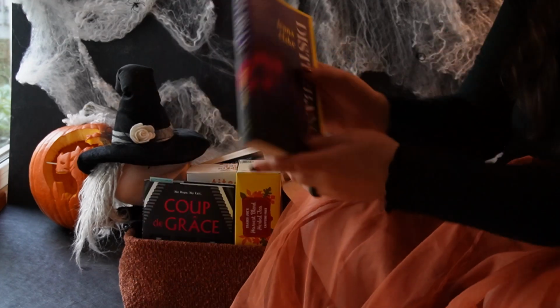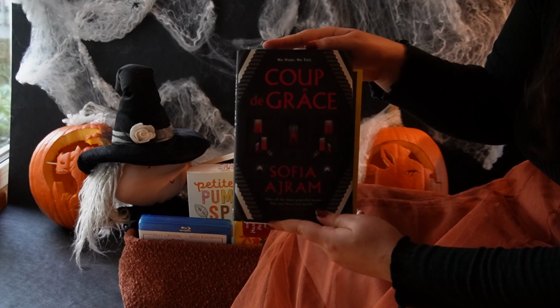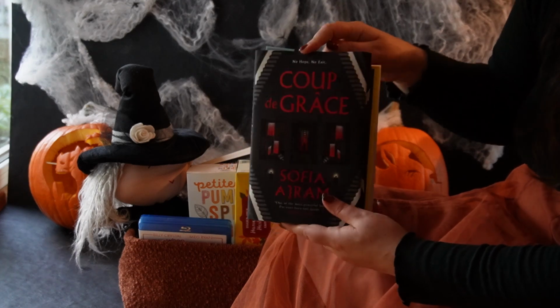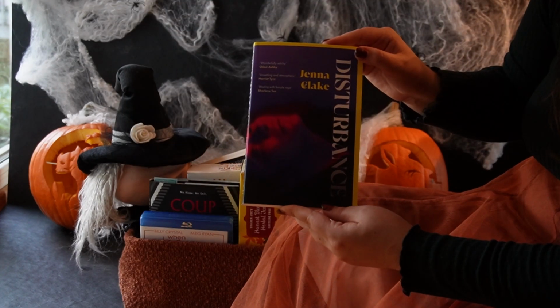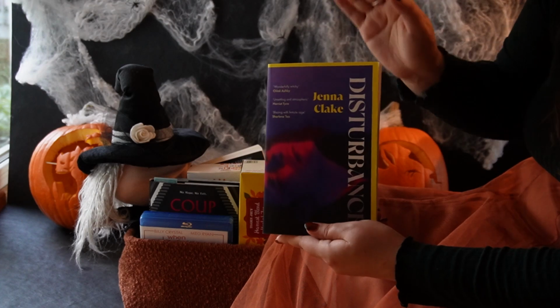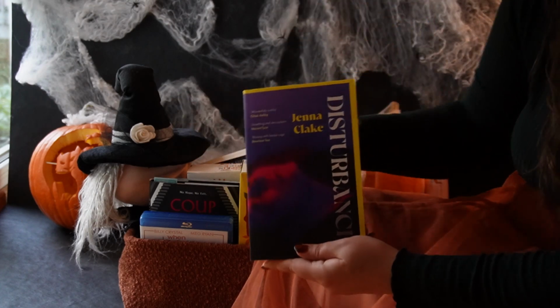We also have, oh, I didn't even say the name. This is Coupe de Grace by Sophia Ajram. I hope I pronounced any of that correctly. And then we have Disturbance by Jenna Clake. I also have not read this. This also just came in my October Abominable book club book box.